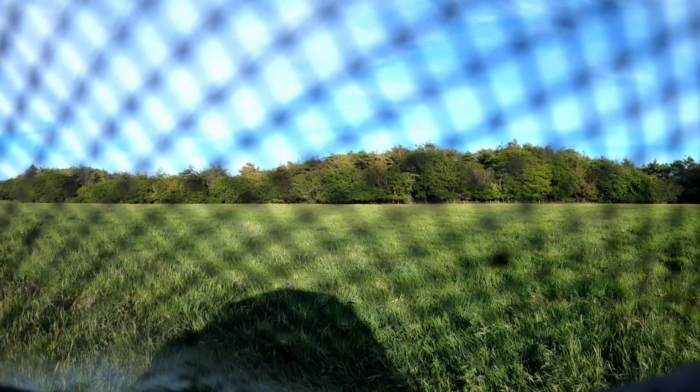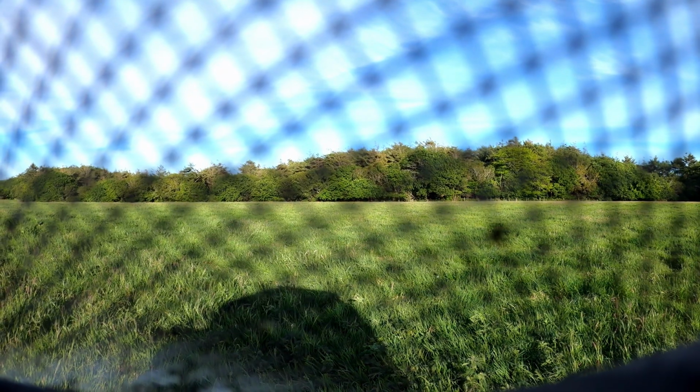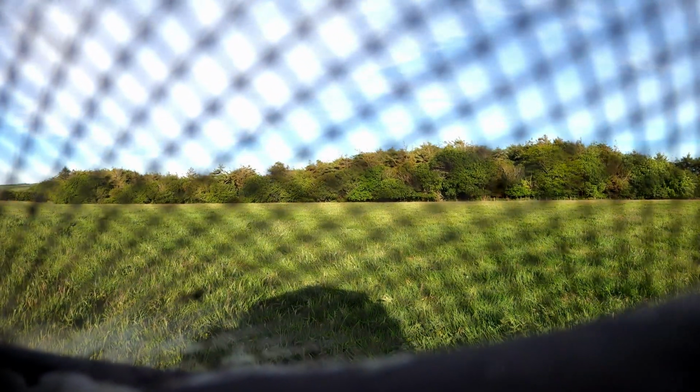This is obviously my view to the forest. Now this is where the male fox was coming through last night with a rabbit, making his way all the way across the field, straight back to the earth.